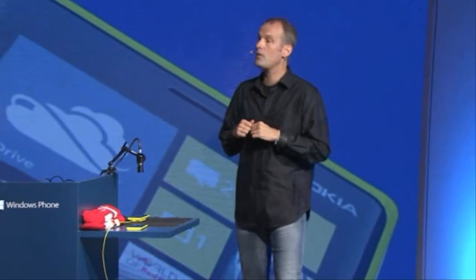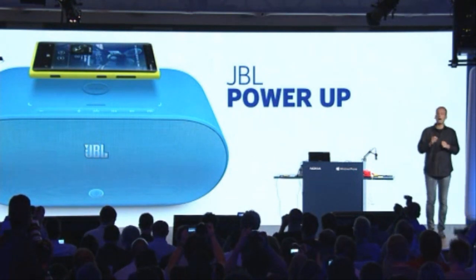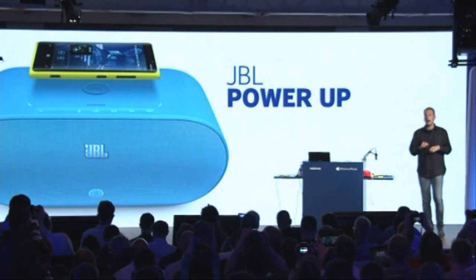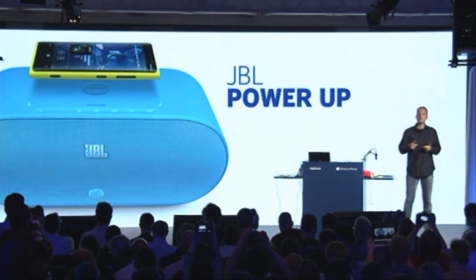But now I want to tell you about my favorite of our new wireless charging accessories. Introducing the JBL Power-Up. This is a new speaker designed specifically by JBL for Nokia. It has incredibly high quality audio and comes with retro boombox styling with colors to match. It has wireless charging integrated as well as NFC. I guess I didn't mention that the Lumia 920 also has integrated NFC.